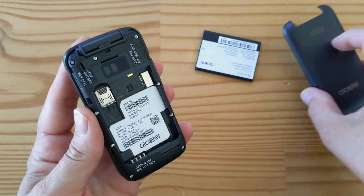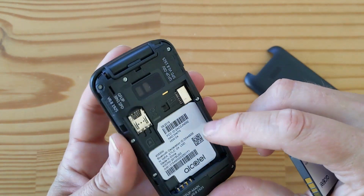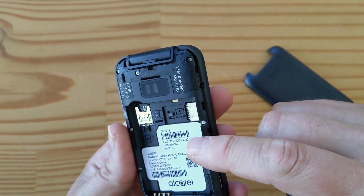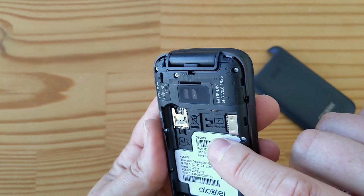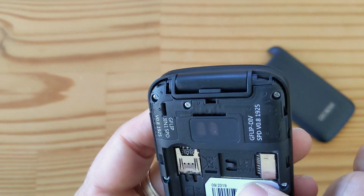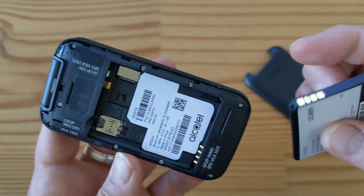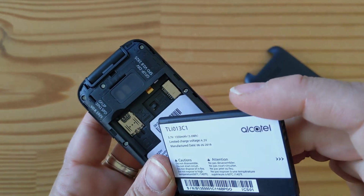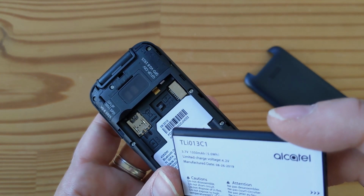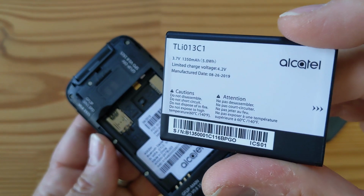There we go. So stick the battery in here. I'm not going to put a SIM card in it. It might complain, but I don't have one right now. So, let's see, micro SD goes in here, SIM card goes in there. You can see the speaker back here, and there's a battery. Small battery. I'm not sure how many milliamp hour, 1350 I think. I can't really read it.